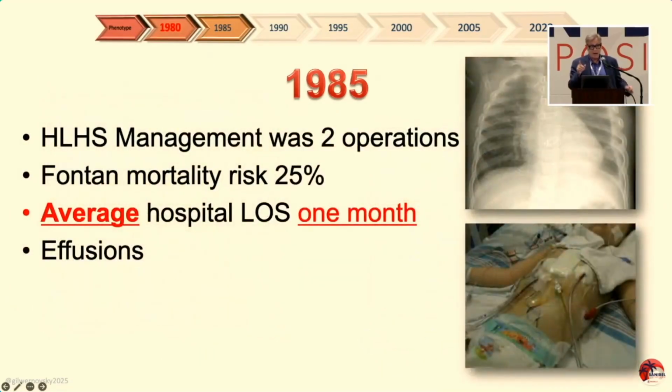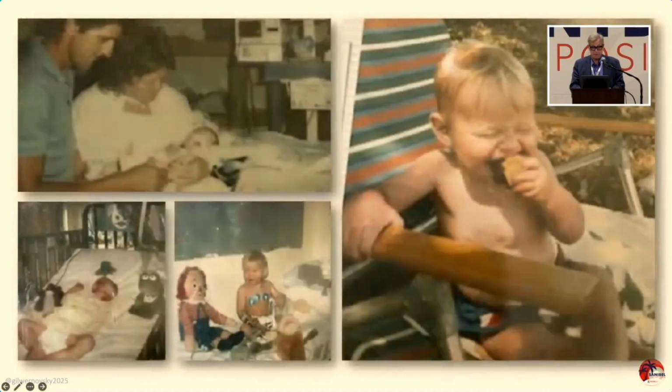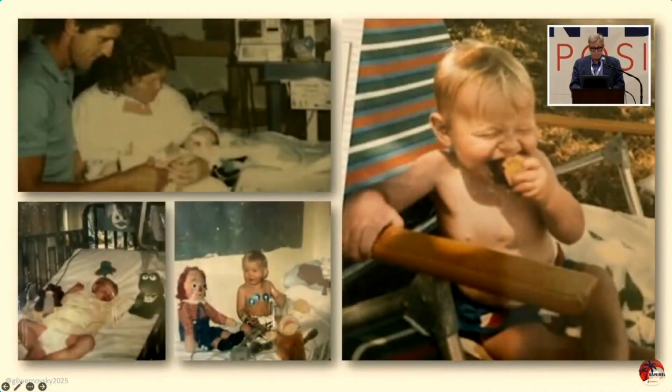Now, at that time, the Norwood staging was 2 procedures. You had a Norwood operation, and then you waited about 2 years, and then you had a Fontan operation. 1 in 4 babies died during the Fontan. Now it's about 2%. Effusions kept kids in the hospital. It's a very different time. Chris grew up and has done very, very well.